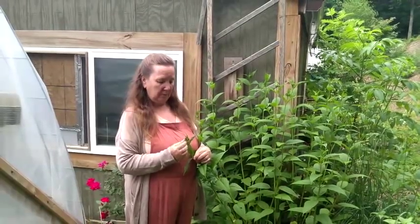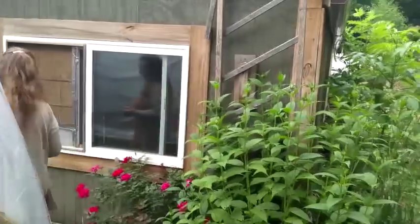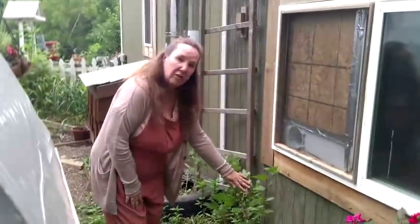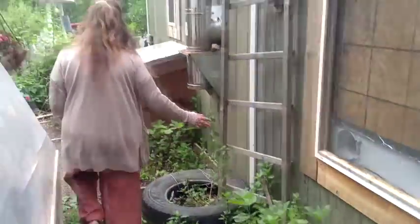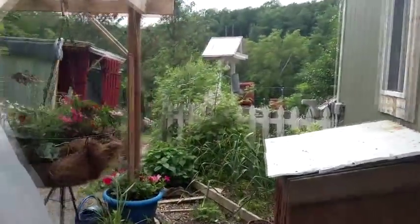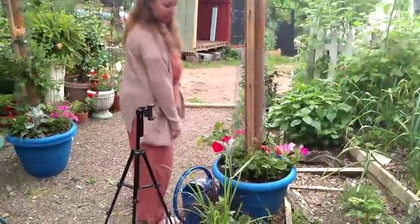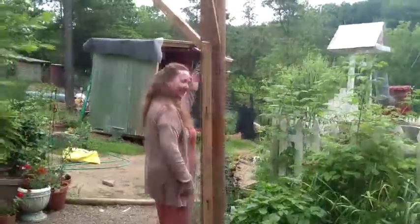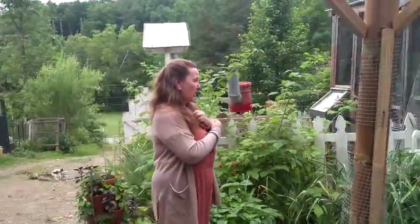So these are about to bloom. Yeah, they are. They're pretty. They'll be beautiful when they bloom. And I just noticed we have some red currants coming on. First time. And there's always something that needs planted. Always. So this space here, it's really starting to come alive.